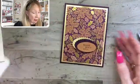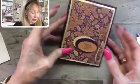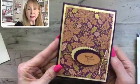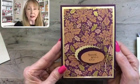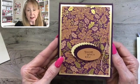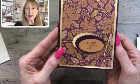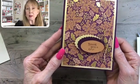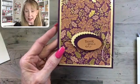And there we go. Now, I forgot we need to do our inside and our envelope, right? Isn't that just, I just love that. I think it's so elegant. And the next tag we make is going to be a birthday tag, but you could use this for any sentiment. It could be a sympathy card. It could be a Christmas card, a Thanksgiving card, just anything.